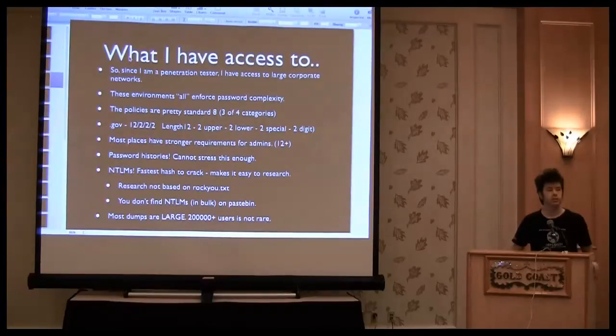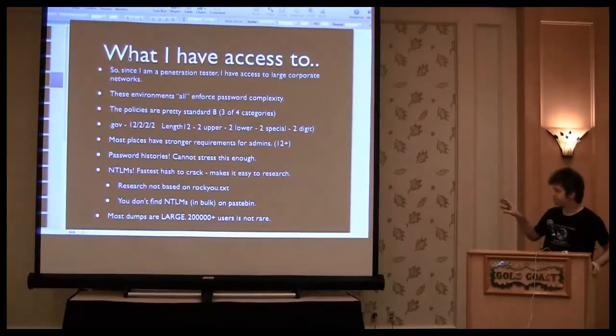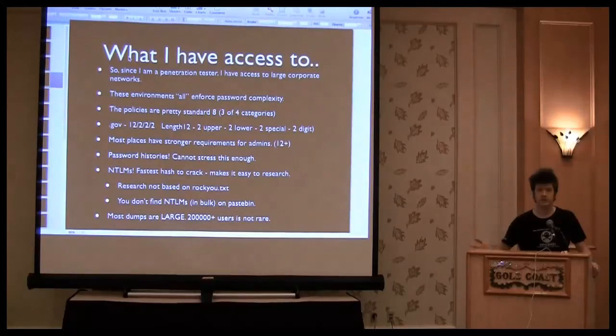They're still humans. Humans are still stupid, as are users. So let's take advantage of that. But how? And that's what I kind of want to show you. So in a lot of places I'm starting to see, if they have enterprise admins or domain admins, they have stronger policies than other places. Okay, well, let's take advantage of that.